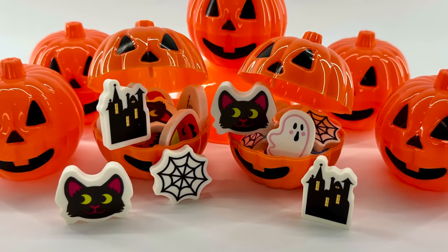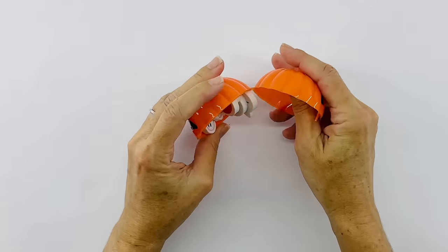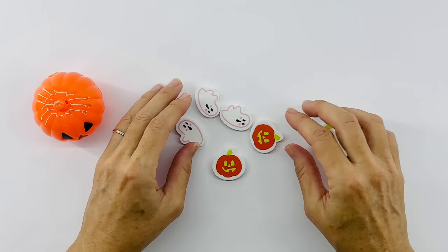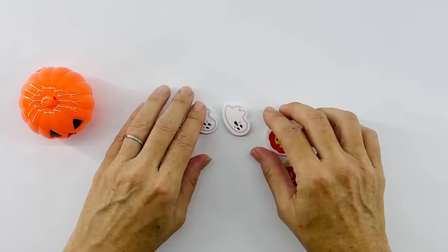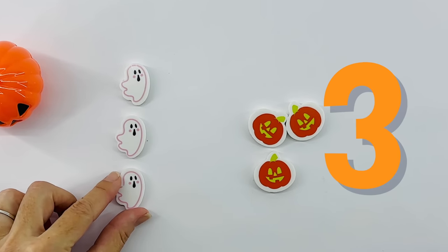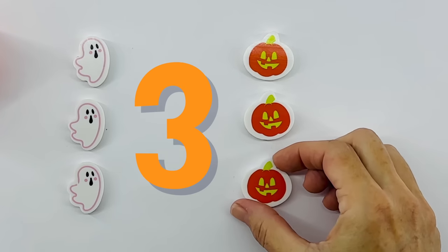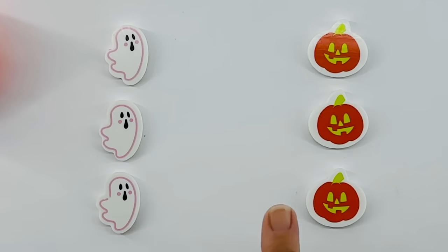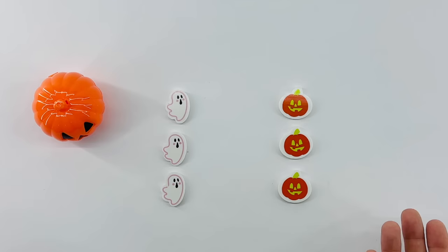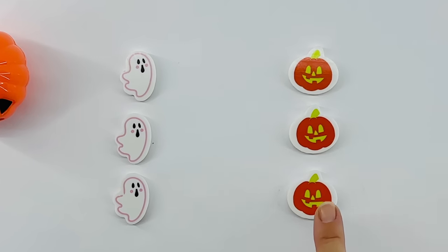Let's keep playing with the pumpkins. It's an orange pumpkin. Let's see what's inside. What do we have here? Let's see. We have some ghosts and some pumpkins. Let's count them. 1 ghost, 2 ghosts, 3 ghosts, 1 pumpkin, 2 pumpkins, 3 pumpkins. 3 plus 3 equals 6. Great job! Let's count just to make sure. 1, 2, 3, 4, 5, 6.